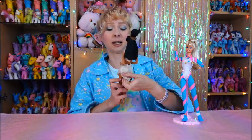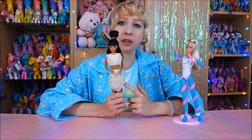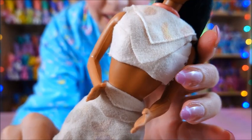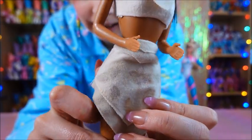So this is the Sun Colors Nakoma. Her outfit, when you put it under UV light or just the sunlight, will show some leaves. I can show you that. Just wait a second. Here you can see it. I think it's meant to be butterflies, not leaves. I think Pocahontas has leaves. She has butterflies. Just the front, not the back.